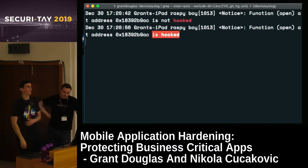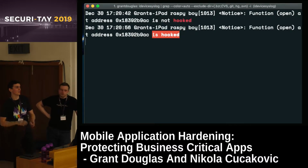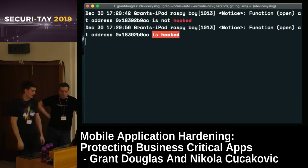And as Grant mentioned before, there's a whole host of different tools that allow you to do this. Frida is just one of them, but there are similar signatures you could find for other tools, for example Substrate on iOS or Xposed in Java.